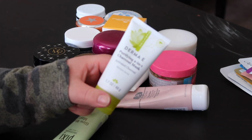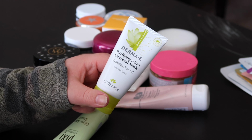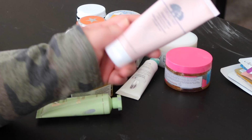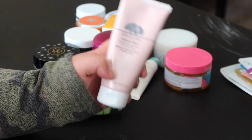I am going to pass along this Derma E 2-in-1 charcoal mask. I do really like this. It's a really great dupe for like the Origins, what is it called, Clear Improvements mask. I like this, but I just don't reach for it. I have other clay masks that I will reach for before this one. My Origins Original Skin Mask, I think it's probably time to toss this one. I know I've had this one for a really long time.